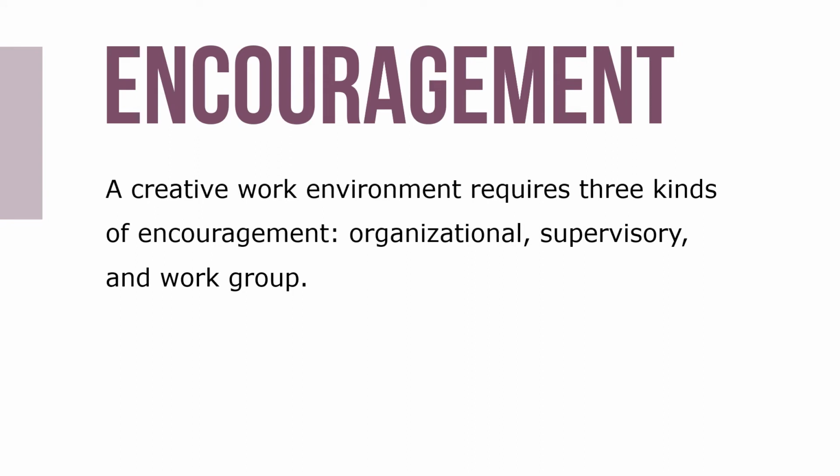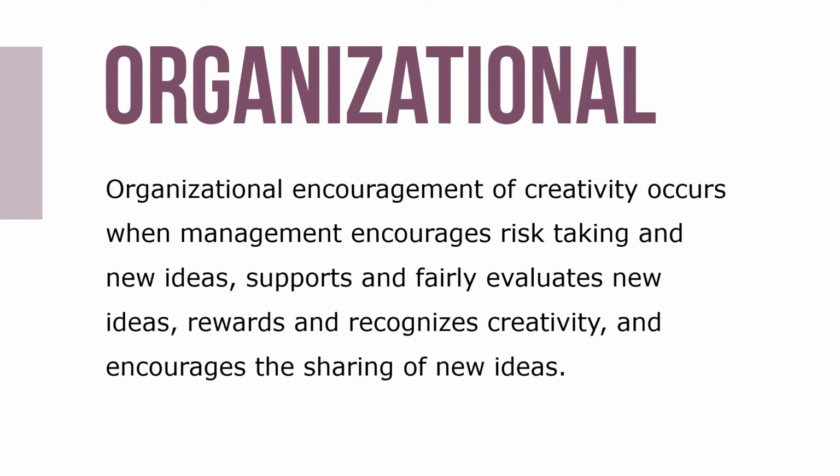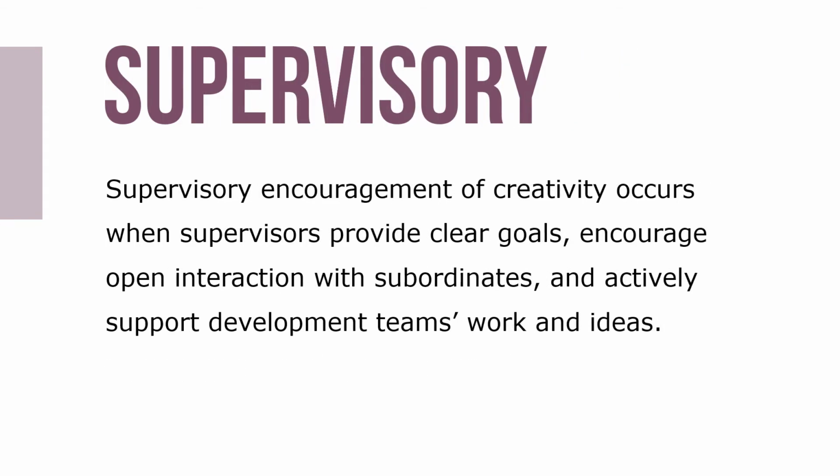A creative work environment requires 3 kinds of encouragement: organizational, supervisory, and work group. Organizational encouragement of creativity occurs when management encourages risk-taking and new ideas, supports and fairly evaluates new ideas, rewards and recognizes creativity, and encourages the sharing of new ideas. Supervisory encouragement of creativity occurs when supervisors provide clear goals, encourage open interaction with subordinates, and actively support development teams' work and ideas.